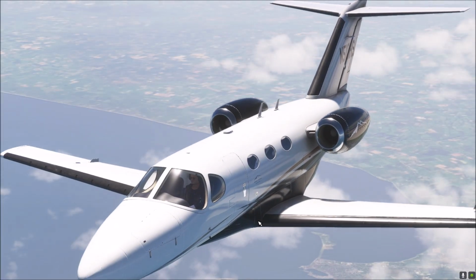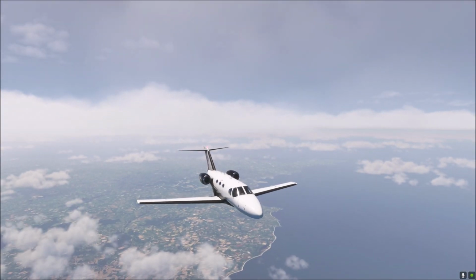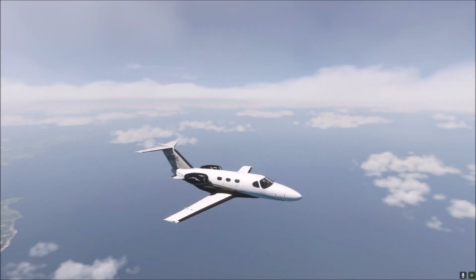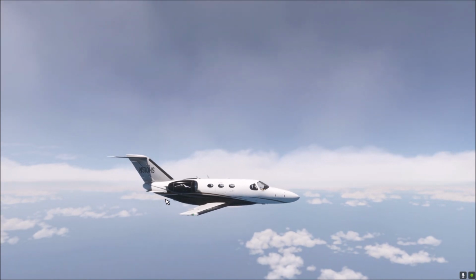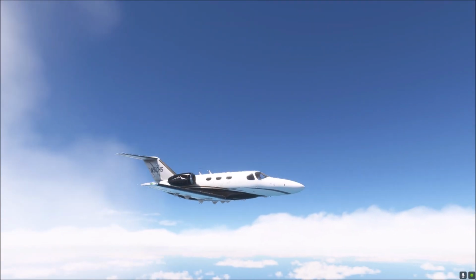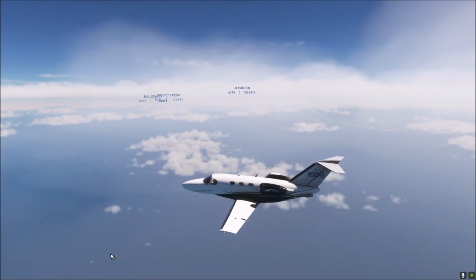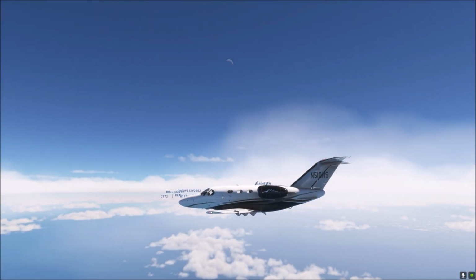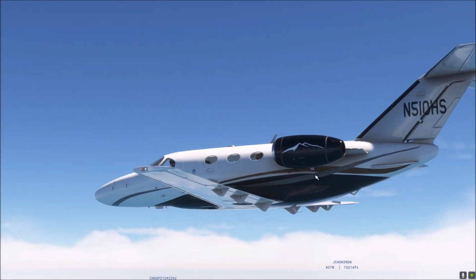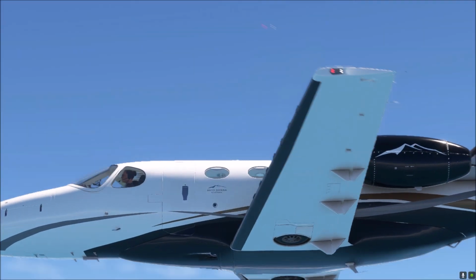How are we doing? Oh, it's quite bouncy, isn't it? I do love BizJets, I really do. One of my favourite things in flight sim. What's not to like, really? Your own personal BizJet. You've got the baggage compartment in the nose, but also they've got a big one here. I don't know if it's modelled. Probably is.